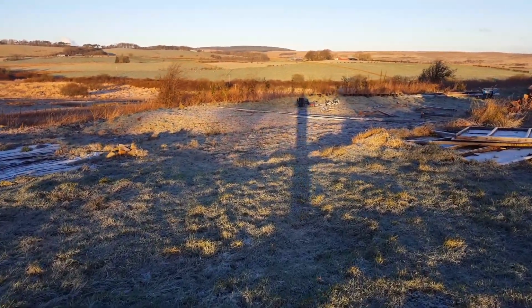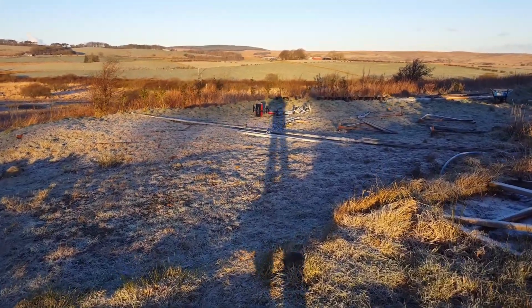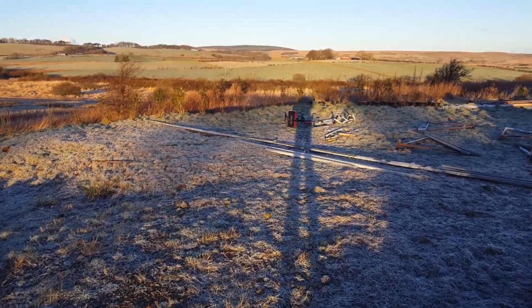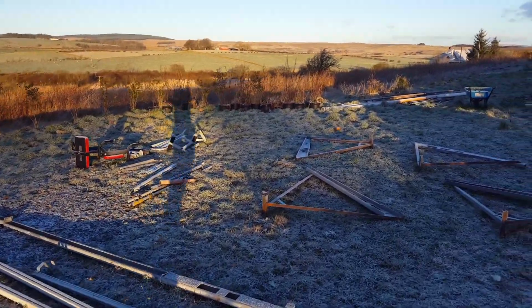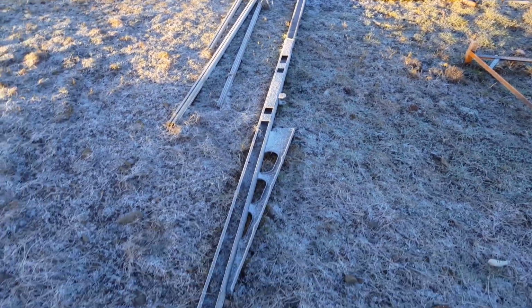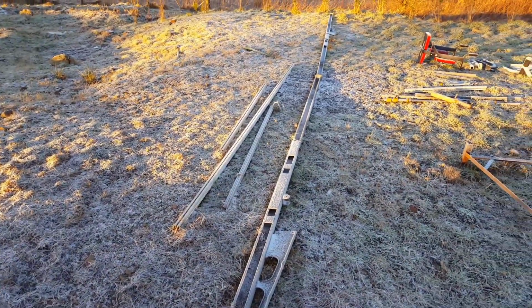So it's probably about, we've measured it out before, it's about 75 meters away from the workshop and the inverter. Because of the price of materials is absolutely shocking at the moment.